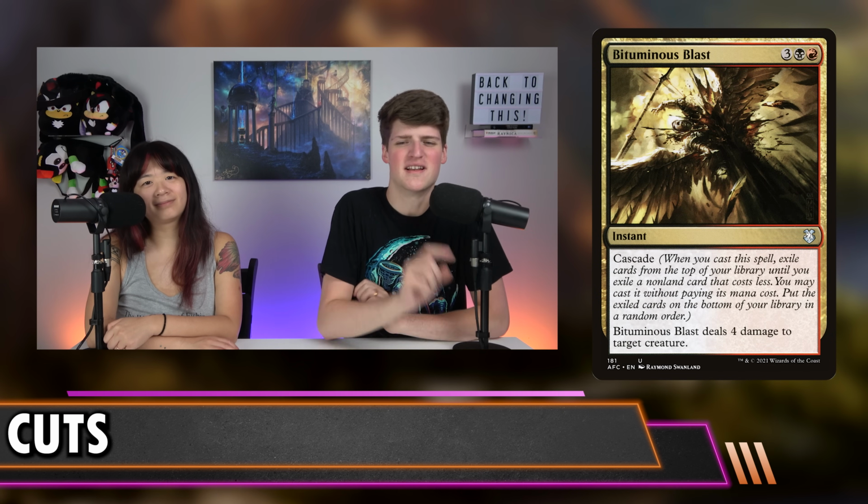Bituminous Blast. This is the card that I saw that made me think we're really just trying to Jund him out with no real strategy. It's a 2-for-1, but 4 damage is really, really bad for 5 mana. So that plus a random spell is not what I'm interested in ever, unless I'm Cascade specific.